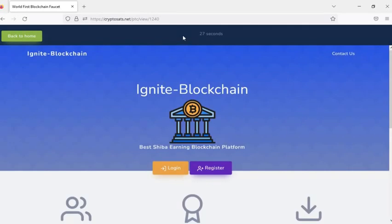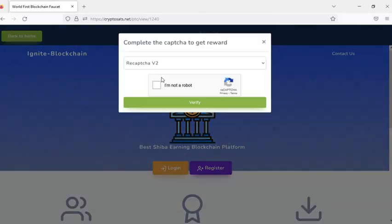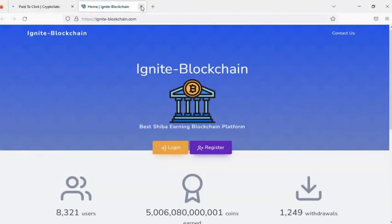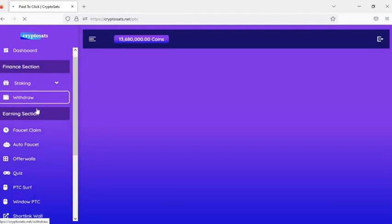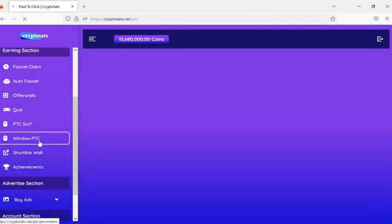You can see guys, there is a time counting. After that you have to click the recaptcha. Now I click recaptcha and click the verify button. You can see guys, my coins are increasing. Now I will show you how to claim from Windows PTC. Now I click the Windows PTC.